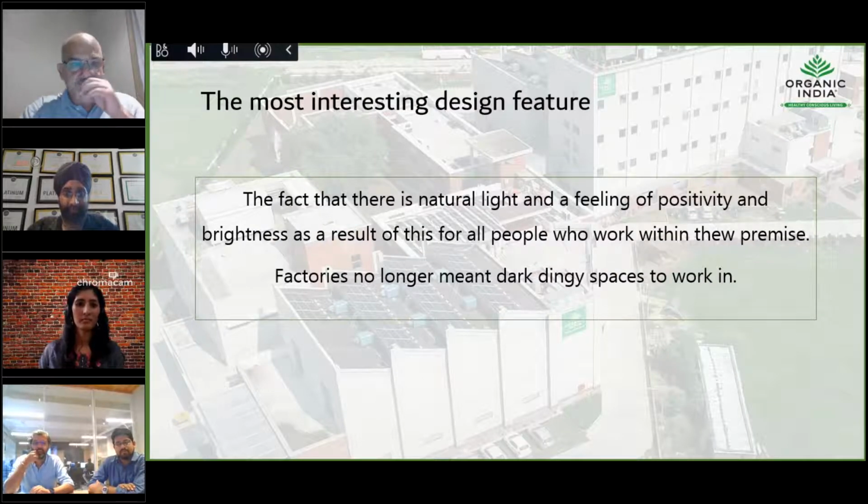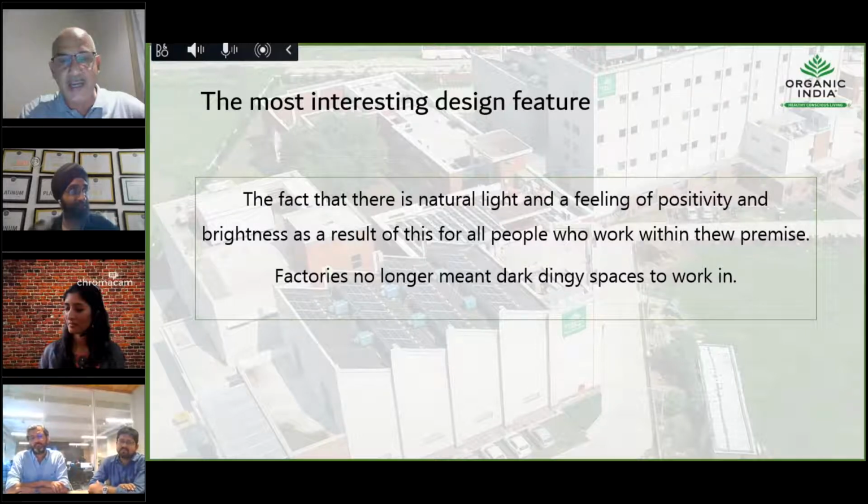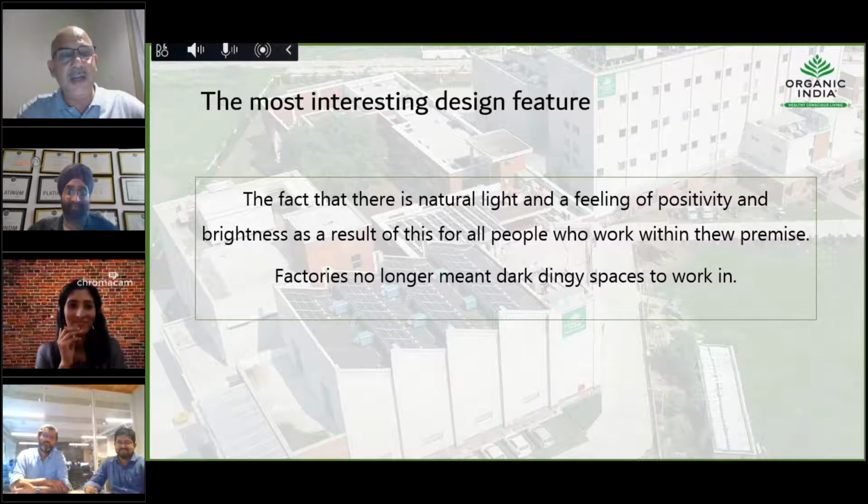The most interesting design feature, I will say, after we have installed it, is the natural light, which gives a very positive feeling to all the occupants, whether inside the factory, in the office, or within the premise. As Deepa has already told, this doesn't look like a factory, in fact. So we are very proud and we get a lot of appreciation from the visitors who come here that this is an excellent premise, if we call it a factory.